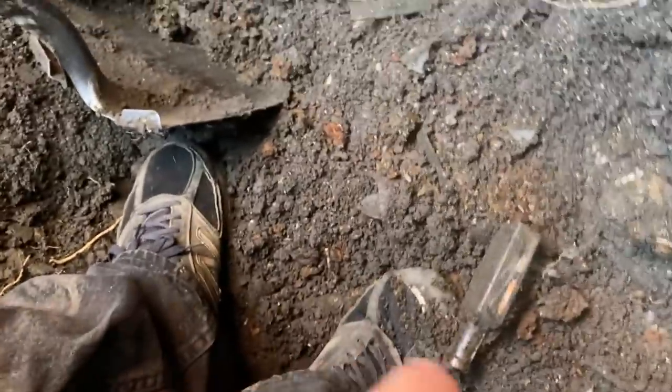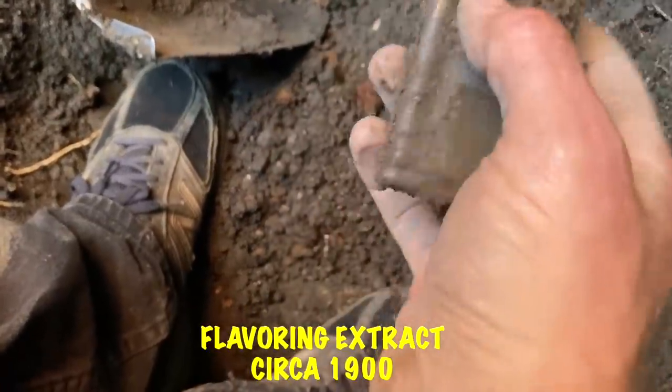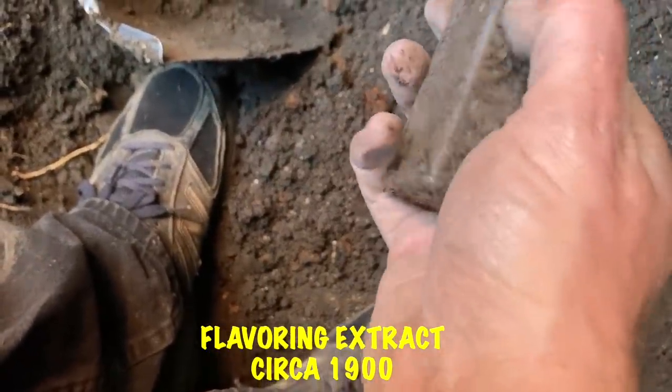Might have an extract from hell. Yeah. Hutchinsons? No, these are just unembossed. That's why they're from hell.